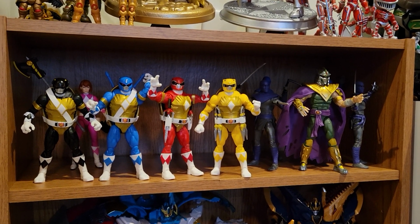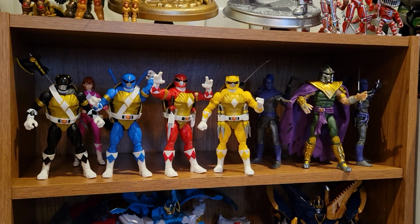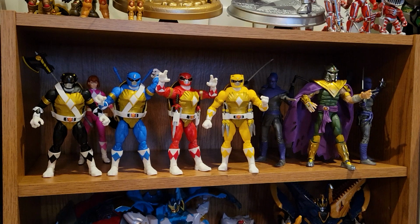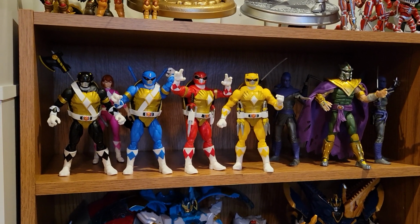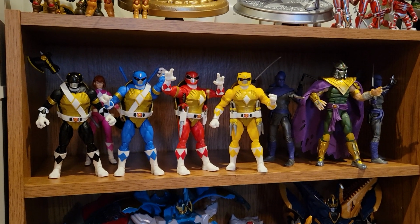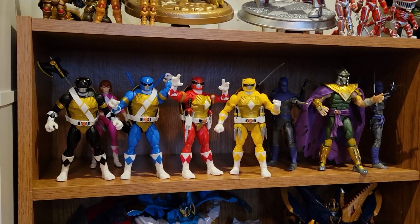I think they look great together. Probably two of my favorite things as a kid, Ninja Turtles and Power Rangers crossing over, combining with each other. You've got Ninja Turtles that are teenagers and trained as ninjas, and you've got Power Rangers who are teenagers trained in martial arts. It's perfect. It's fantastic. It can't get better than that.